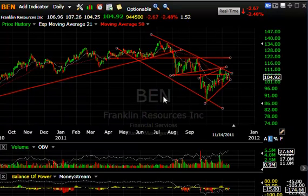Ben Franklin, big rising wedge pattern to the top of the declining channel. If it rolls over here, we could see a retest of at least the low 90s, maybe even the mid 80s.